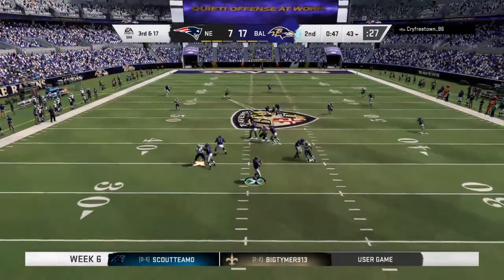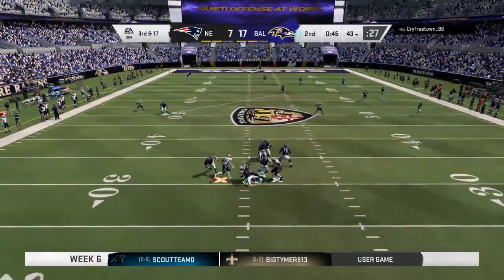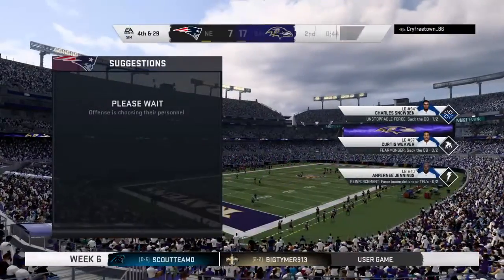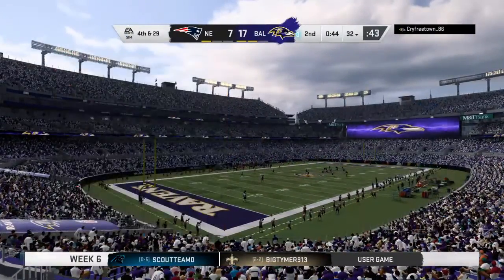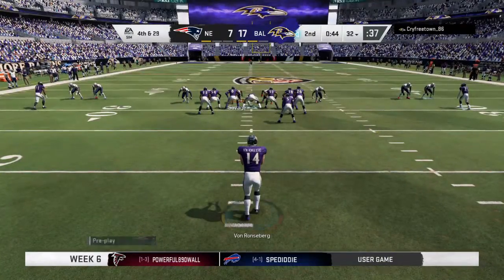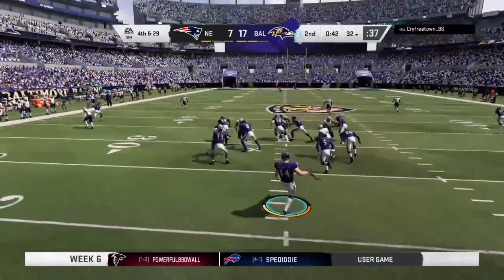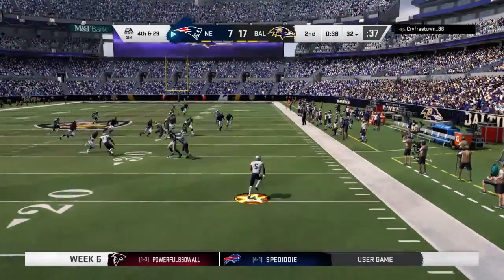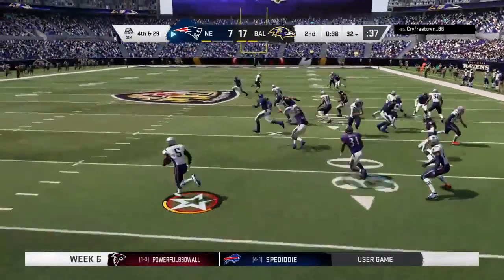Out of the shotgun, here's Darnold. And he goes down. It's a Patriot sack. Now the Patriots will use the second of their timeouts as they'll stop it with just over 40 seconds to go in the first half. And the win last week punted 4 times as this one's away. Taken in at the 22.